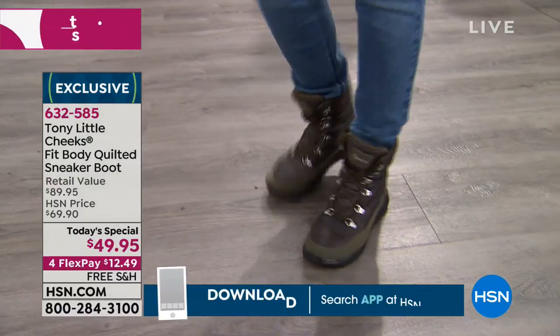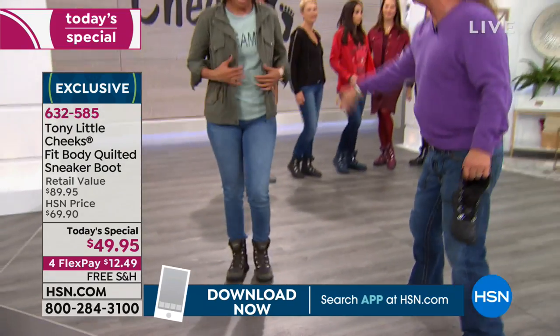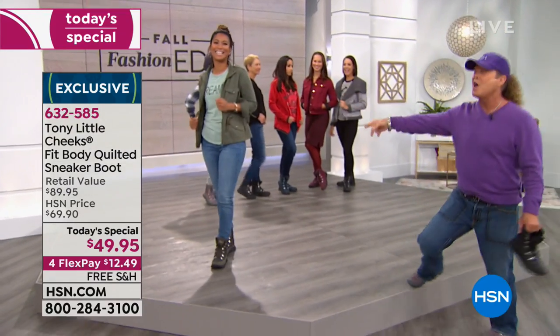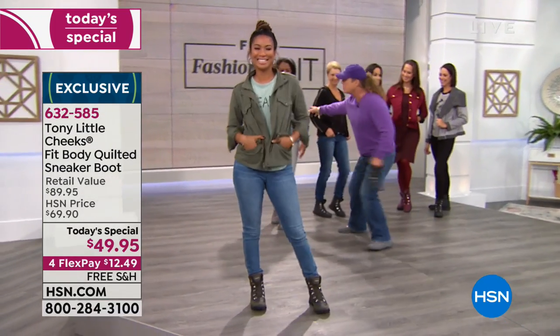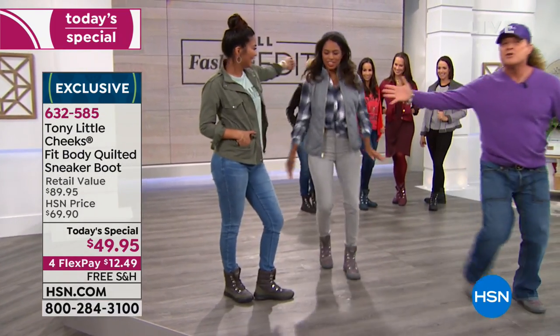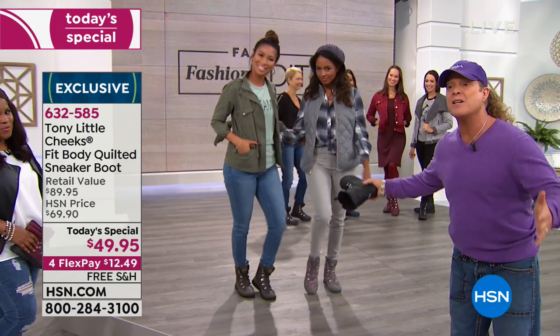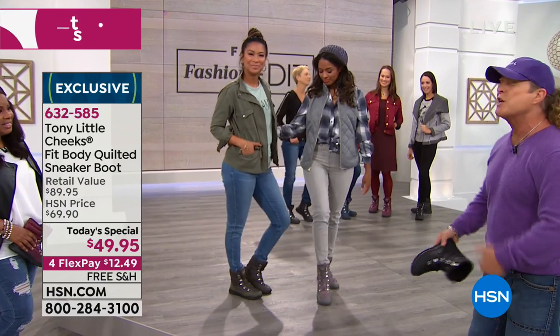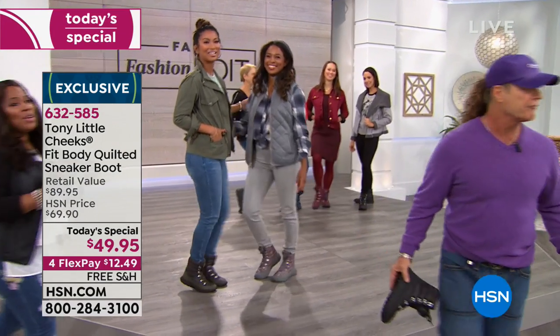I'm going to show this if we can, Deke, on a full shot, because I think this whole outfit is really, really cute. But look at this, you can see that gray is mighty. It's where fashion meets fitness. It's where fashion meets exercise. Shoes with benefits. Better than boyfriends.